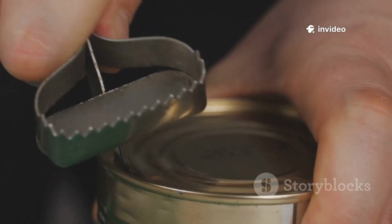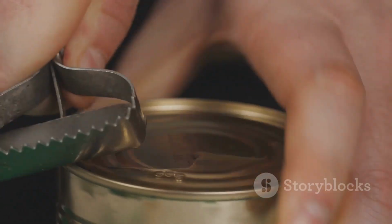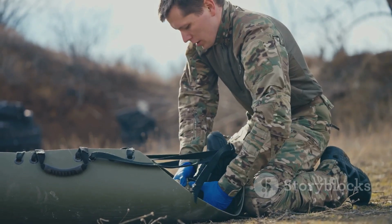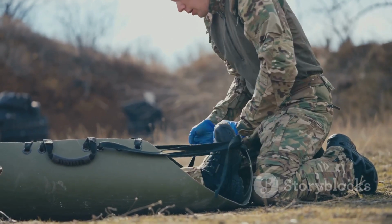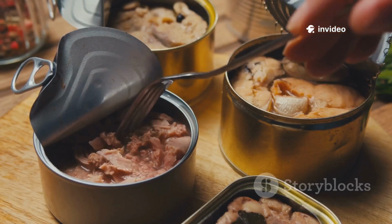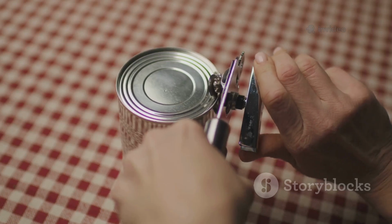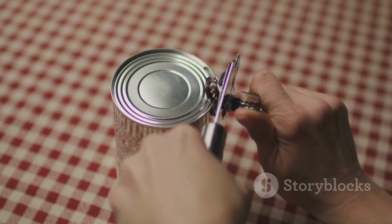The P38 can opener is a tiny, time-tested tool that saved countless lives. Developed for the military, it's small, light, and nearly indestructible. In a blackout, canned food may be your best resource, but without a way to open it, you're out of luck. Smashing cans wastes food and risks injury.